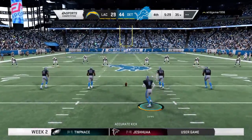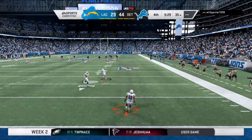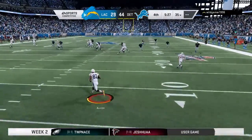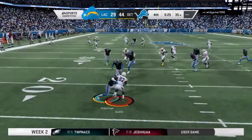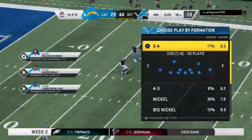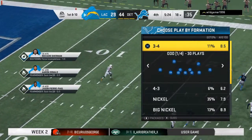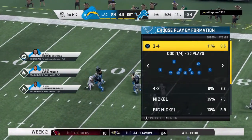Set now to kick this one away, and off it goes. This fielded at the 2. The Chargers take over first and 10 at their own 18-yard line.